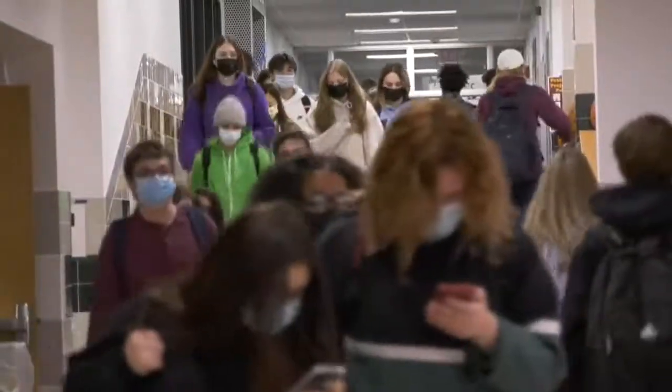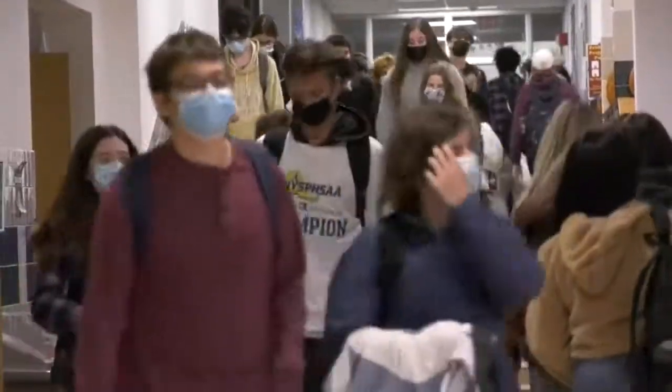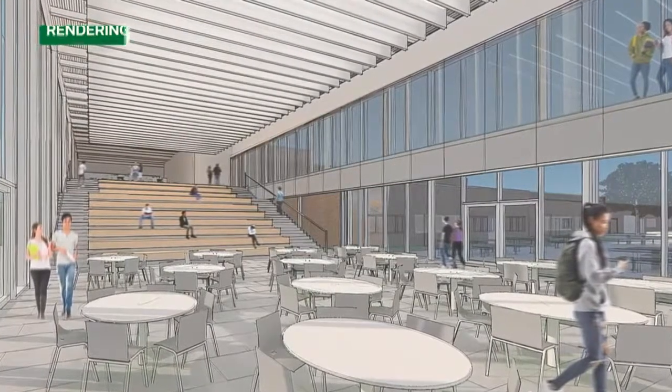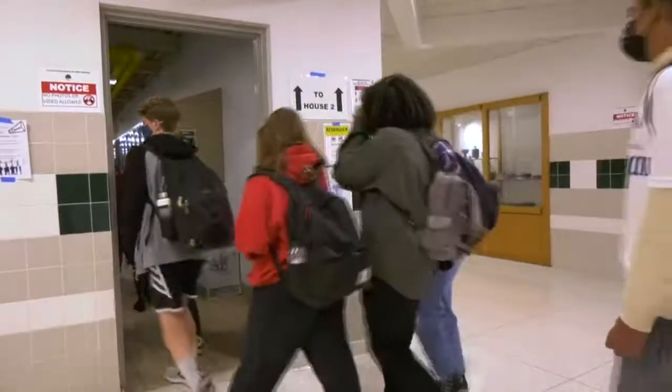One of the largest additions as a part of this project is a connecting corridor. Now, the connecting corridor isn't a hallway. It's actually an opportunity to build a student commons that will also be cafeteria, but more importantly, make the building feel more unified. And then it also addresses those security concerns that we have.